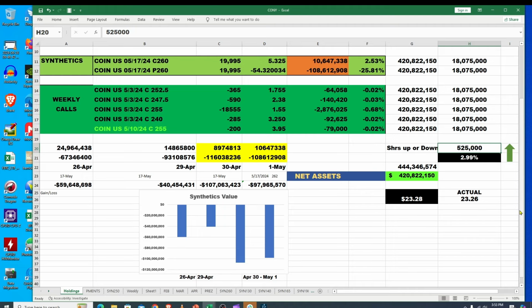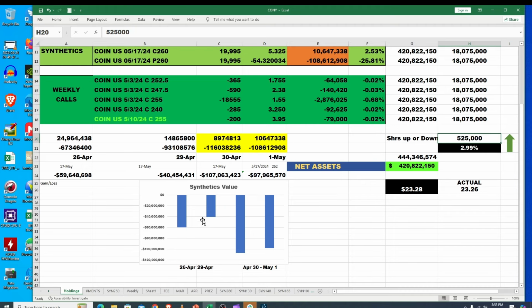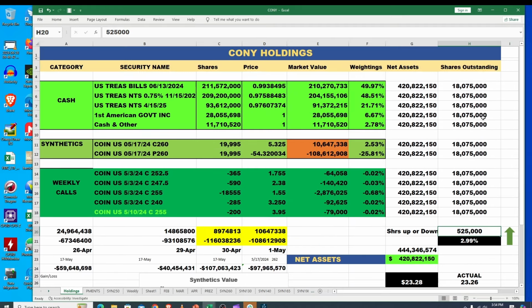So again, when we go through the holdings, this is our synthetic, right? We had a loss 4 days ago, then it got better, then we went way down, and so today when we popped up some, it helped, right? But we want to see that move back and go away. But let's just go over this for a minute so you guys are familiar with me. Got all the cash up here.